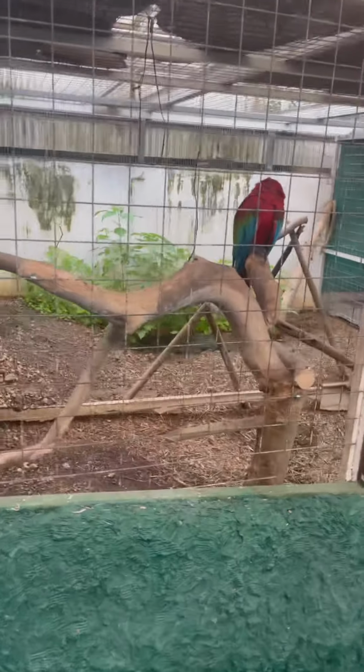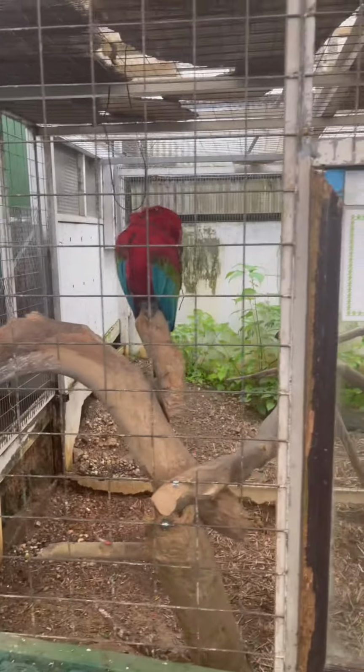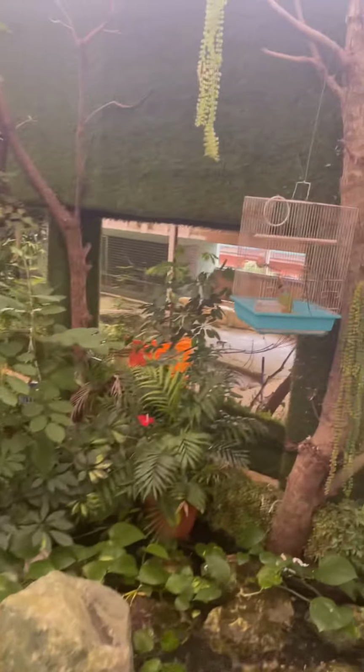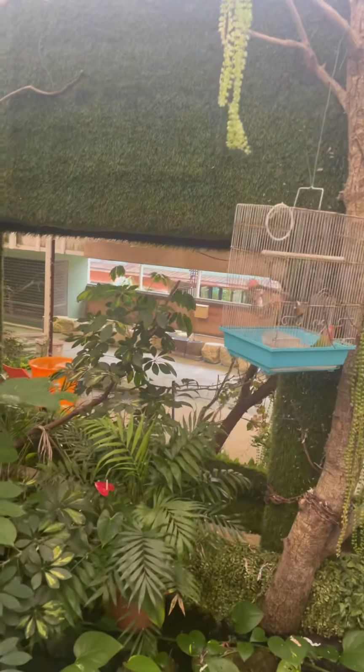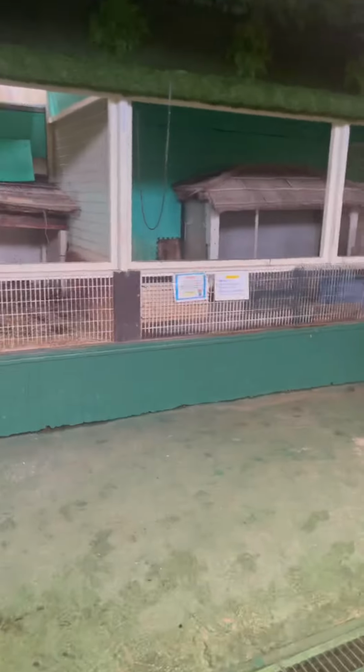This is a real bird, Jada. Mommy. Okay, that's a real bird. We walk slowly and carefully, okay? That's another real bird right there. Yeah. So this zoo is called the Mini Mini Zoo. That's a real bird.